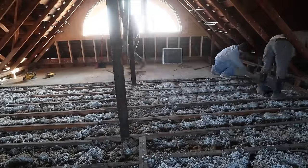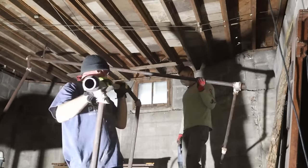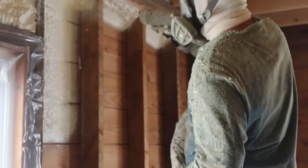We demolished the attic, then we demolished the upstairs, then we demolished the main floor, and then we demolished the basement. Once we got done with that, we closed cell spray foam insulated everything. So for the last 7 weeks, we have been doing demolition every single day in a big, ginormous, dusty mess, clearing out everything in this 5,550 square foot house.